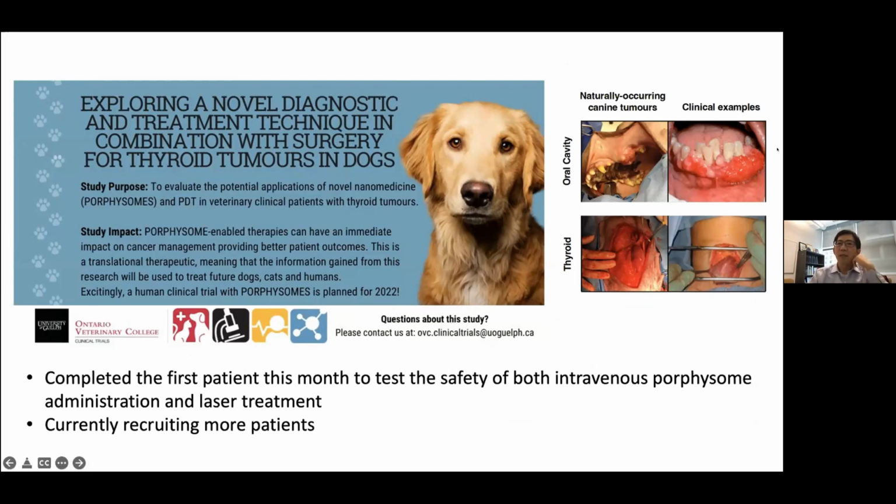The idea is that not only are we treating this veterinary patient, but dog tumors are naturally occurring, which gives us a lot of indication of a human tumor example as well. Particularly, we're interested in the oral cavity cancer and the thyroid. This is a canine tumor, this is a human tumor. So this gives us a way of validating the agent safety and the phototherapy trial safety. This will give us a lot of indication of how to help design the clinical trials.